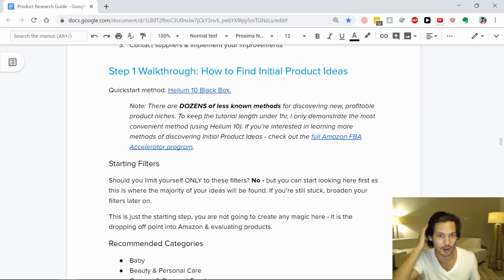Again, there are many other methods, but this will still get you to that second step, which is where you will really actually use your creativity, start looking and digging down into these niches and doing the real work of product research, to be honest. That's where the value will be created, and that's what I want to spend more time on.